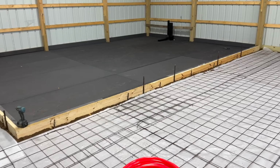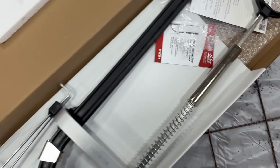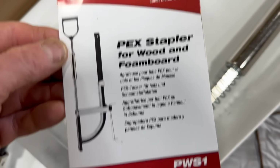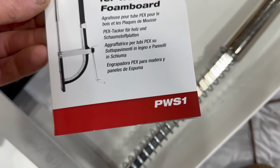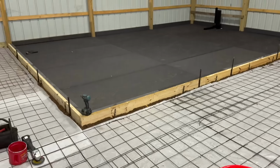But he's gonna... okay guys, we're getting ready to run our PEX tubing. I got this stapler. I bought it. It's a Malco. I got it from Supply House, PWS1. Pretty nice. We used it on another job last week.